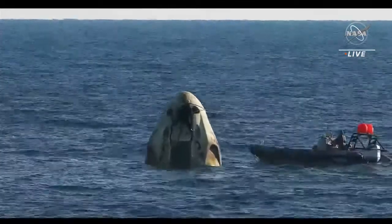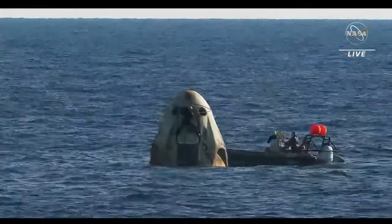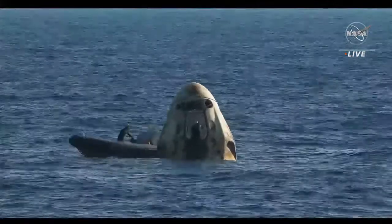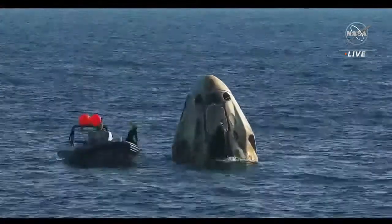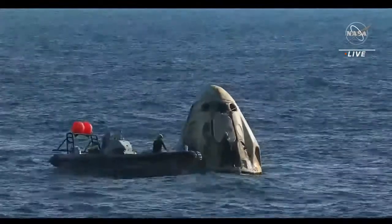The team here on the boat was so excited. There were cheers. We heard the double boom as it expanded and got to see the drogue chutes deploy and then landed. So it's been a really great day so far. We're looking forward to seeing the crew here on board the ship.